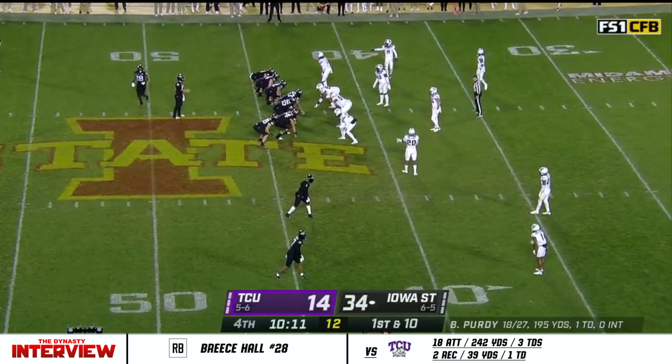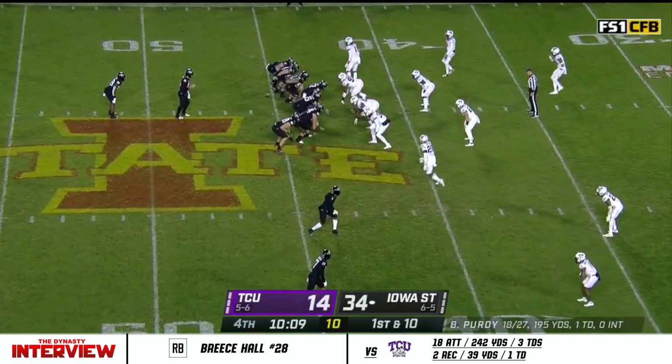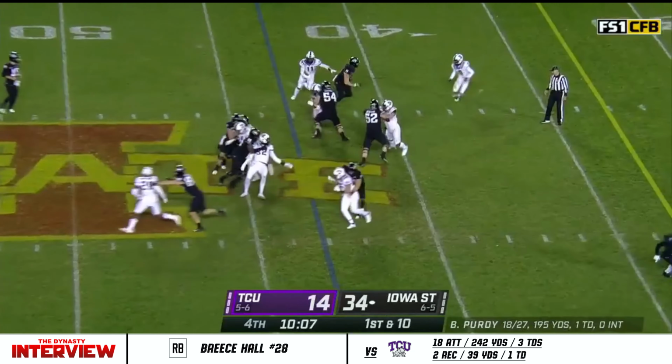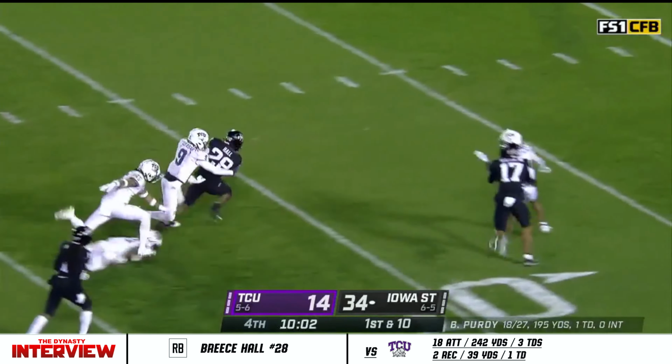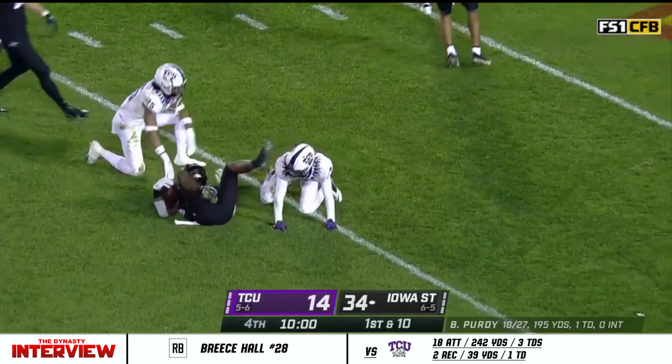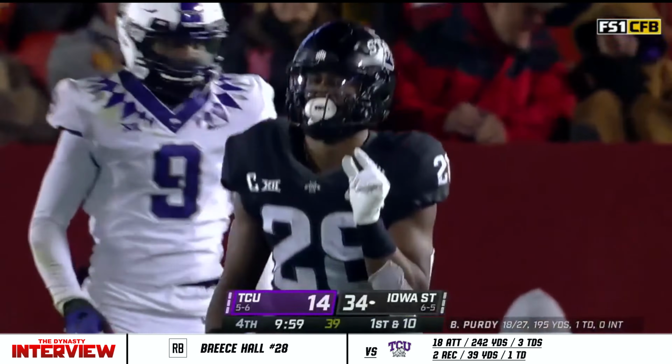Wow. Records all over the place. 82 catches this season for Xavier Hutchinson, an Iowa State single season record. Breece Hall going for 4. Brought down inside the 10-yard line by C.J. Caesar.